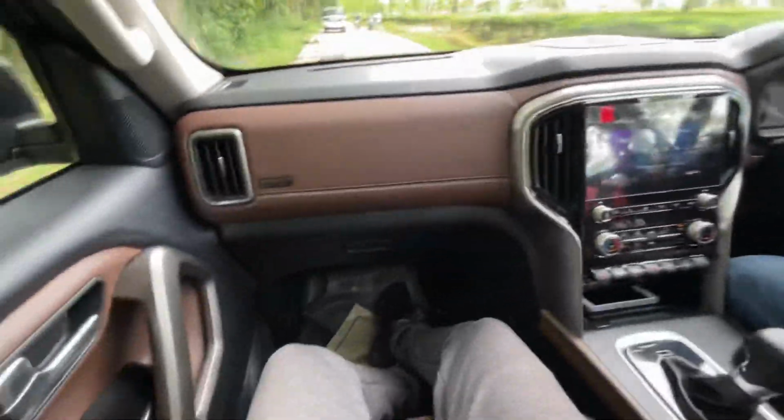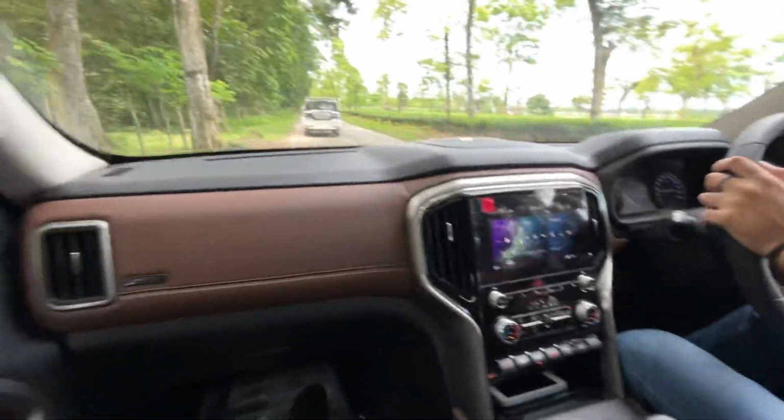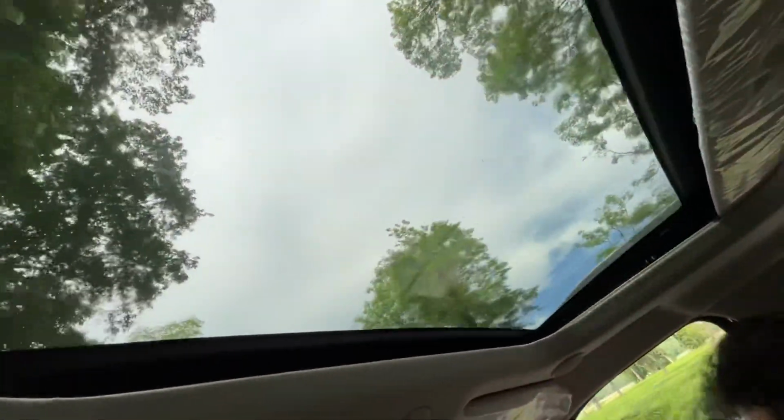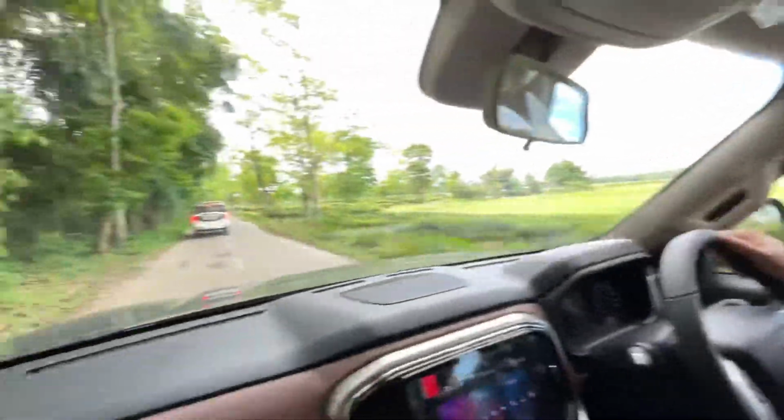Well, special thanks to Assam Motors Tinsukia and Rochelle who have arranged this drive for us today. And as a passenger, you'll appreciate the use of rich coffee black leatherette on the dashboard and the seats, of course. And the entire glass area on this vehicle is quite large, making the cabin airy and wide.